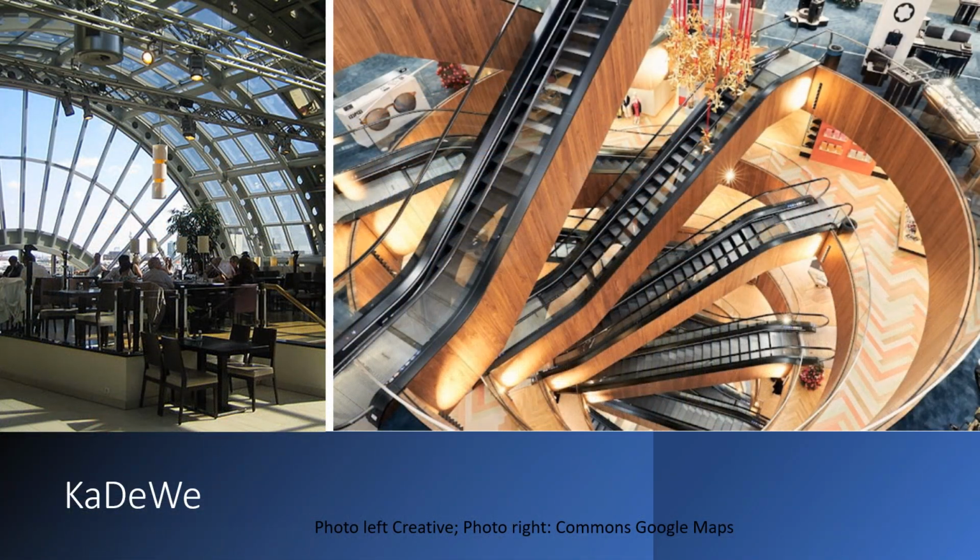Recently, and if these photos are accurate, spectacularly remodeled, the KaDeWe is definitely worth a side trip. On the left, you can see one of the buffet restaurants, looking out and up through what appears to be a twin to a train hall, and on the right, the multiple level escalators situated in a swirl.